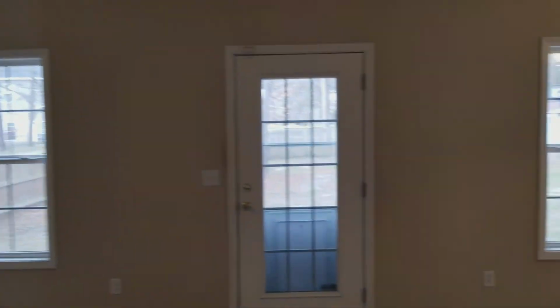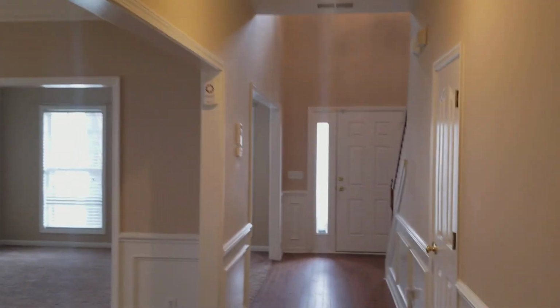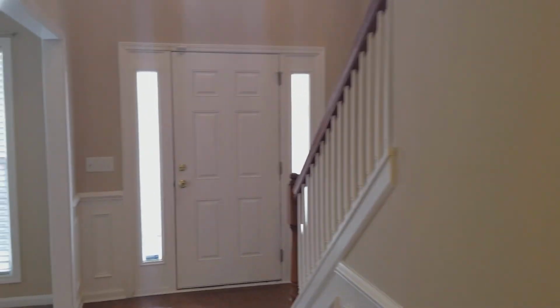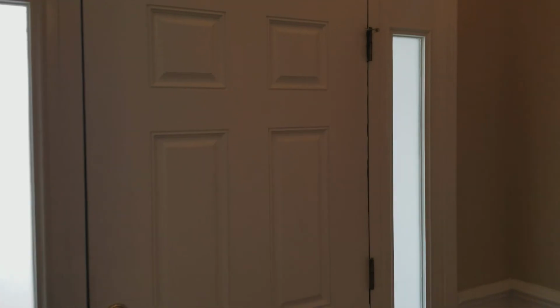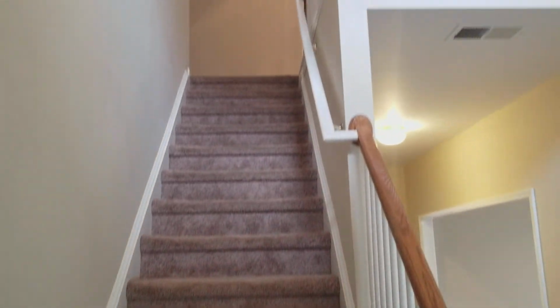All right, we're going to make our way back through the kitchen. And we're going to make a right and go down the hall. And this door is an additional closet. And also you have a thermostat on floor 1, 2, and 3. And also, if I'm not mistaken, in the master bedroom as well. Let's go take a look at the second floor.